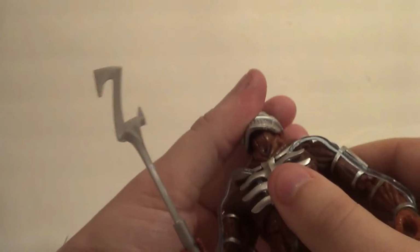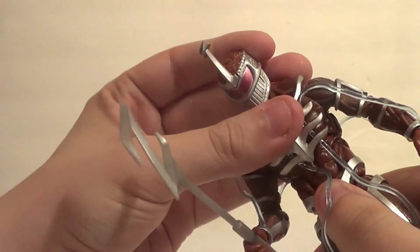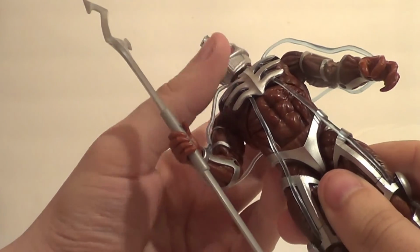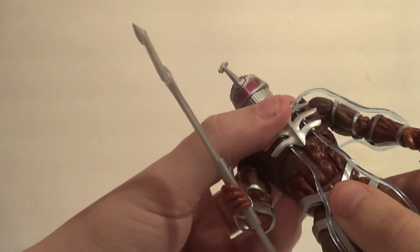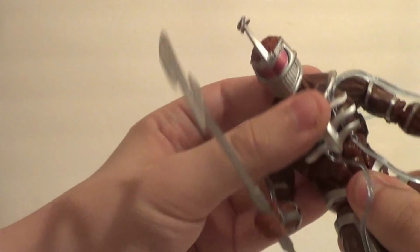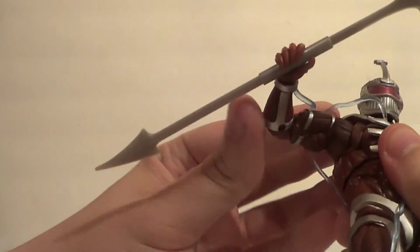Now we're going to look at articulation. Head goes up very far, down, side to side. You can have an ab waist. See, that's what I meant. If you push him back too far, it's going to strain on these, and then they might pop. So don't do that too much. Side to side, all kinds of movement there, but you do have that waist crunch. I don't see waist crunches on a lot of figures, but it works really well on him.